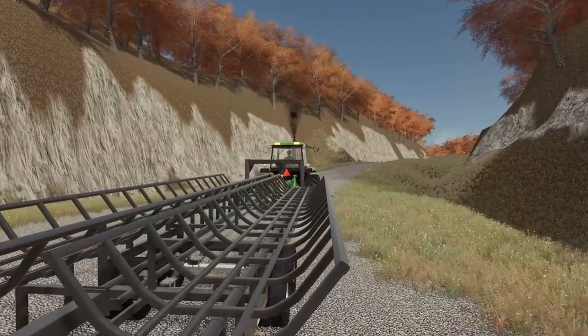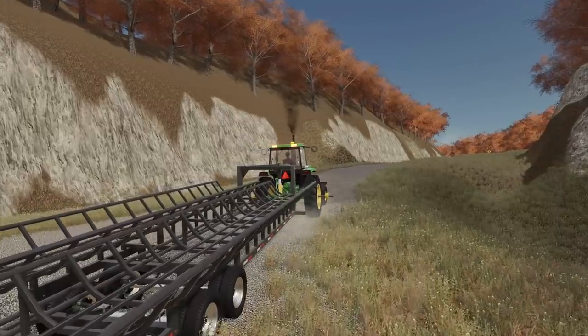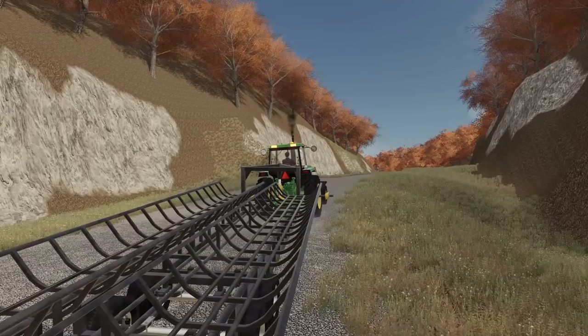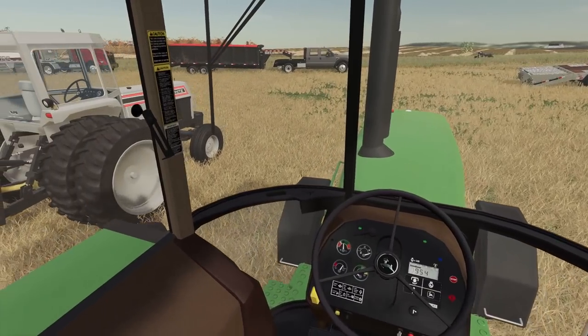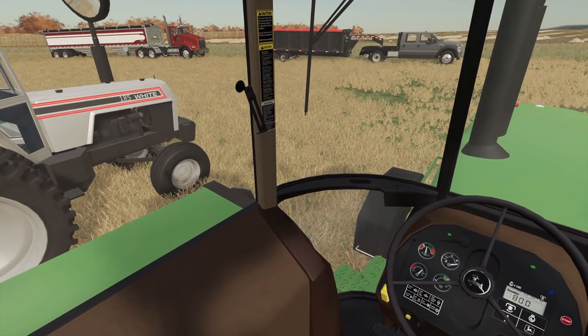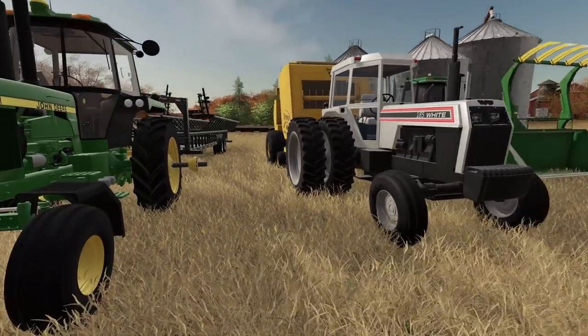We got Buckaroo's 16 bale trailer here. Uh-oh. Look at all that black smoke. Is the Deere gonna get her? We can do it. Alright, we'll pull it right in here with our huge equipment lineup here. Shut this old beautiful baby off.